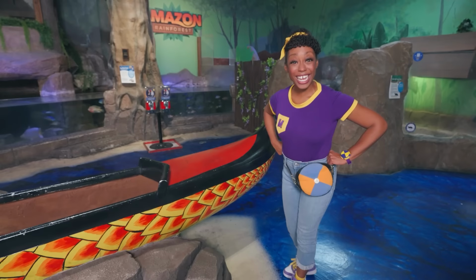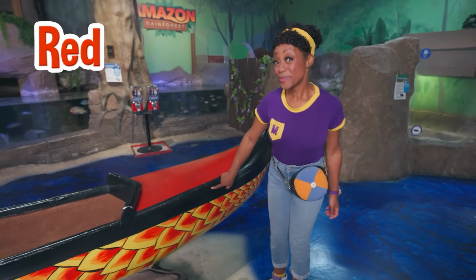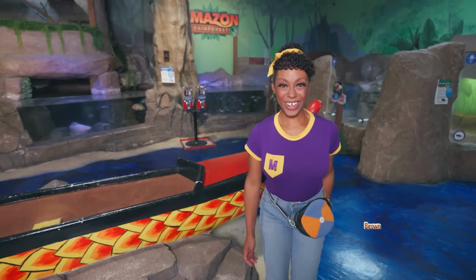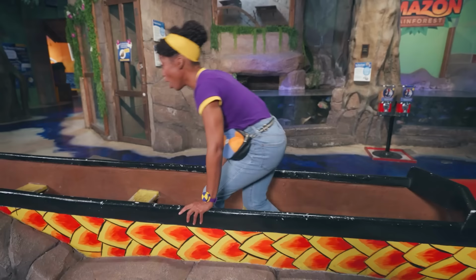Whoa, check out this canoe. It has so many bright colors. Let's name the colors. Red, black, yellow, one of my favorite colors. Orange, and brown too. I know, let's get inside and go find some animal friends. Whoa, the waters are really rough. Grab your oar.